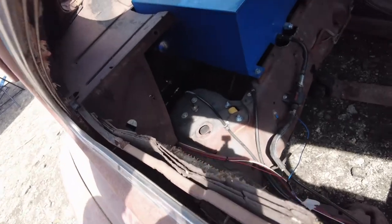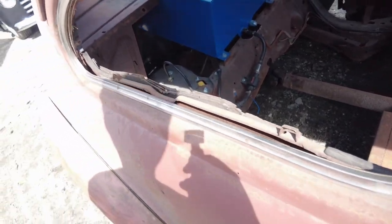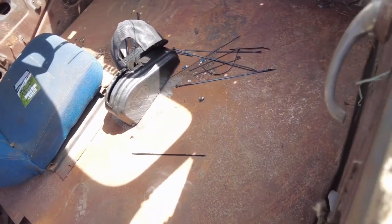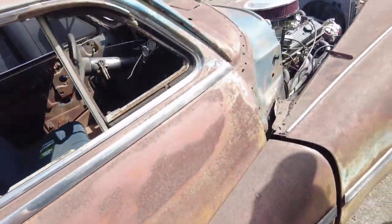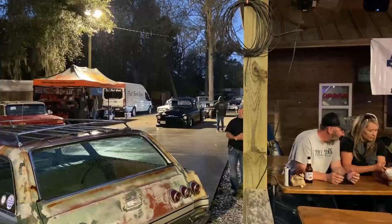Look back here. I feel like they want to leave it like that. Maybe. I don't know. Check the zip ties out. It's probably still in progress. They didn't even cut the ends of the zip ties off. That's awesome. I like it. Still in progress. And they'll leave it like that.